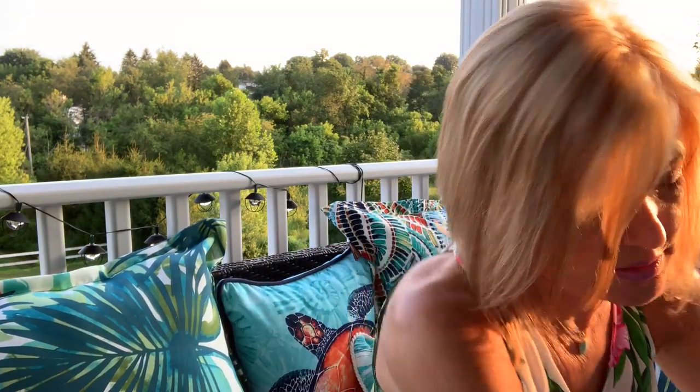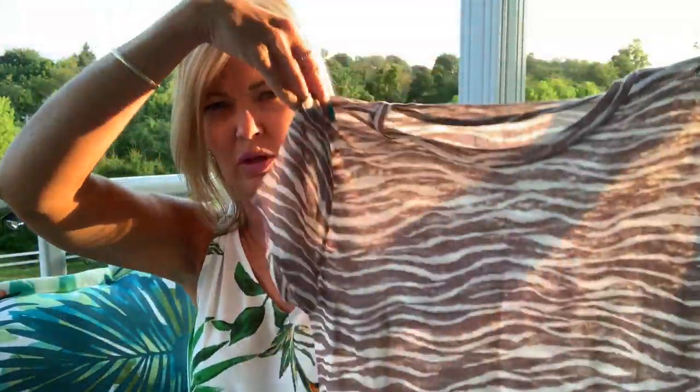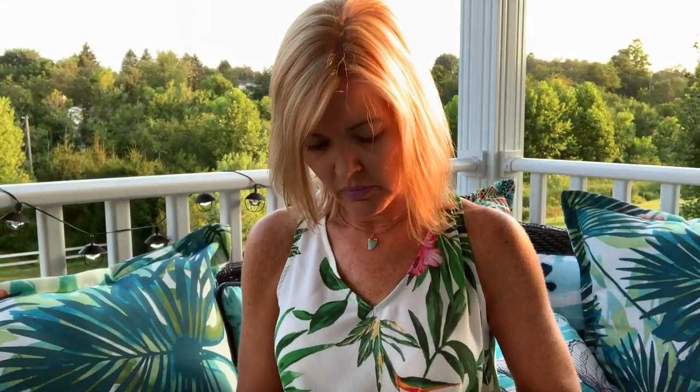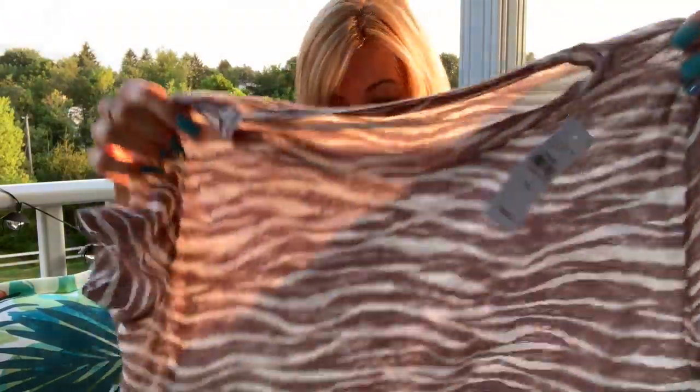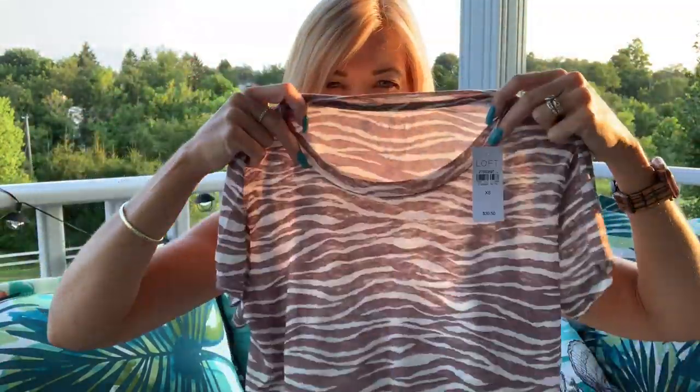Next is a t-shirt, which I normally don't wear, but I love this zebra print. Is that not adorable? It is a nice summer weight fabric, and it was $39.50 is the normal price. It has the t-shirt hem. It has a crew neck, but I'm hoping that it looks like it hangs low enough that it's not going to bother me, so it shouldn't be an issue. $39.50 is the regular price, and I paid $18.37.